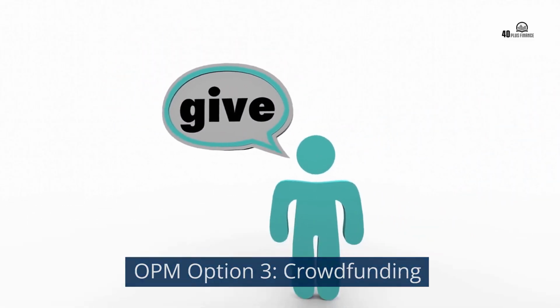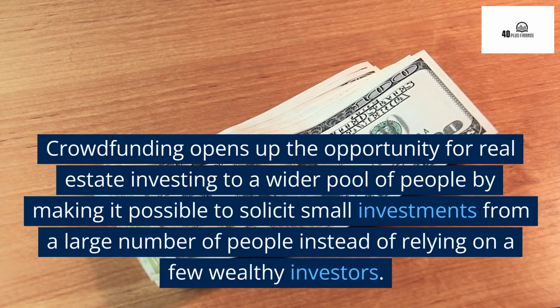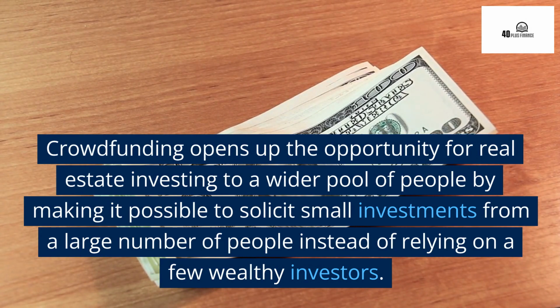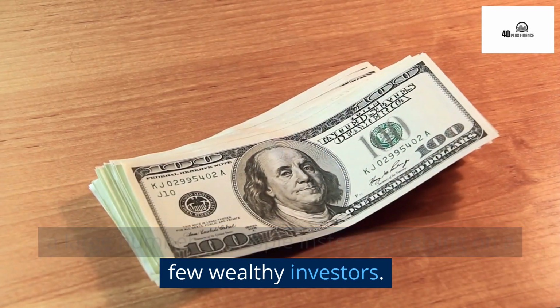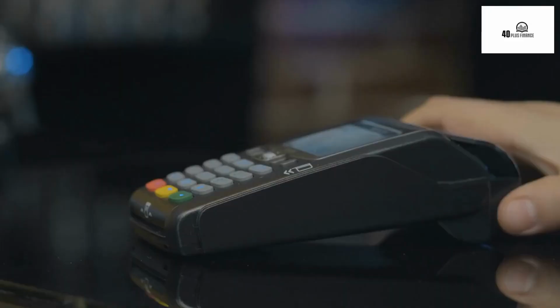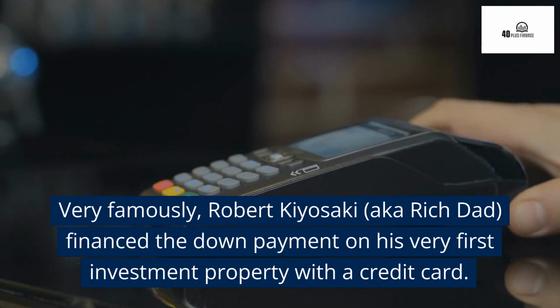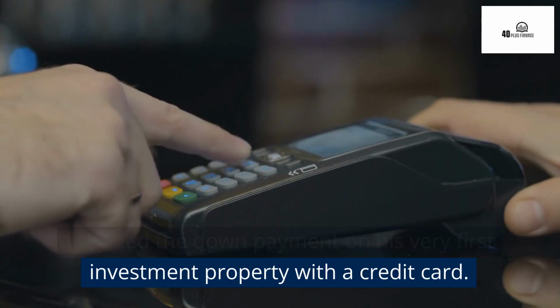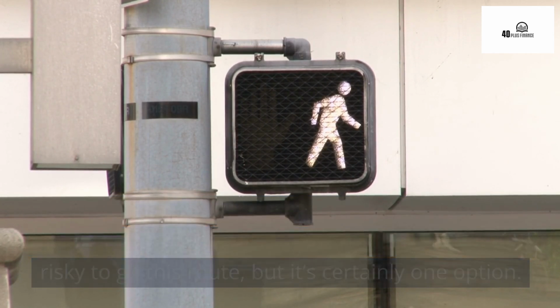OPM Option 3, crowdfunding. Crowdfunding opens up the opportunity for real estate investing to a wider pool of people by making it possible to solicit small investments from a large number of people instead of relying on few wealthy investors. OPM Option 4, credit card financing. Very famously, Robert Kiyosaki, also known as Rich Dad, financed the down payment on his very first investment property with a credit card. However, let me emphasize that this particular strategy definitely is not recommended. I consider it far too risky to go this route, but it's certainly one option.